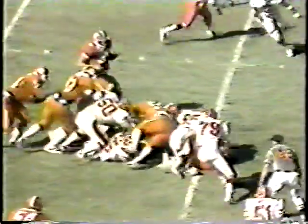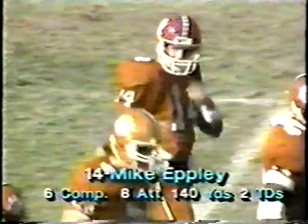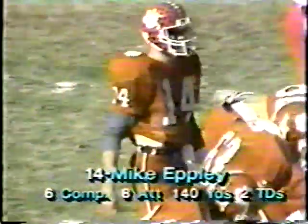At the 35, Epley making his case even stronger for ACC Player of the Year. He hands off this time, and to the 40-yard line is Stacy Driver. Epley with 139 yards through the air, 6 out of 8 so far here in the first half. Tyrone Furman made the tackle along with Terry Burke for Maryland. Gain of 5 yards on the play, so 5 yards to go for another first down at the 40. Driver with 34 yards now in six carries.